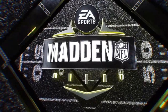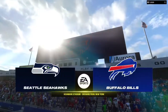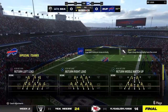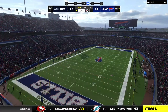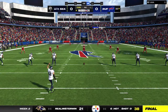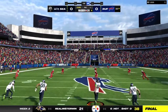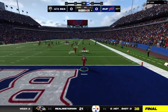On a gorgeous late summer afternoon, it's time for football from Highmark Stadium in Orchard Park, New York. Today, after a topsy-turvy opening weekend, it's on to week 2, and we've got a good one here, as it'll be the Seattle Seahawks taking on the Buffalo Bills. The final weekend of the summer. Hope you're enjoying it wherever you are, as we are off and running on EA Sports.